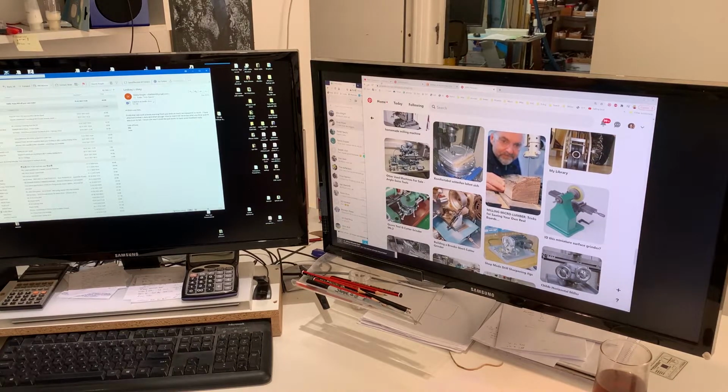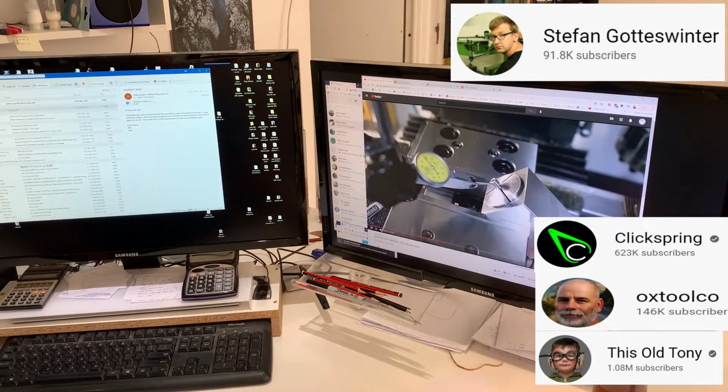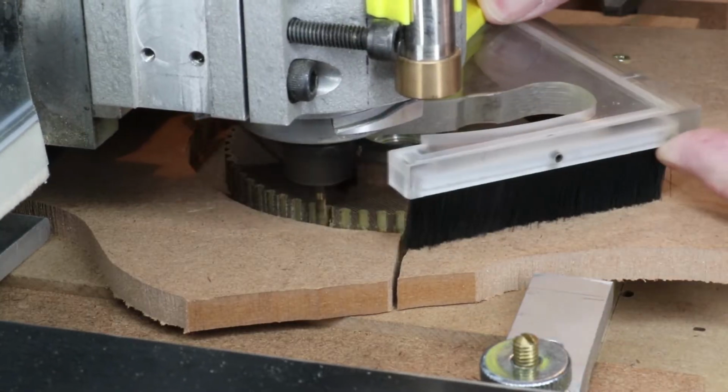My YouTube heroes like Stefan, Tony, Tom, Chris and so many others, from whom I have learned so much. The center screen is mainly used for CAD/CAM and other automation programs. So cool to just zoot over and run the current job on one of the CNC machines without even leaving my chair.